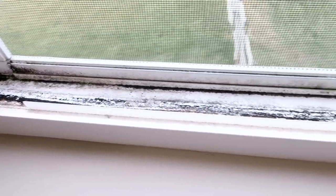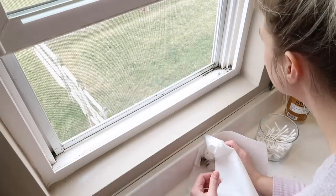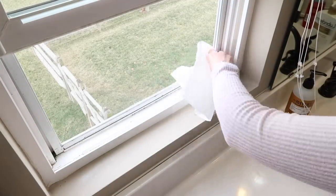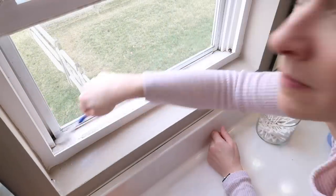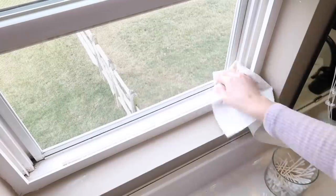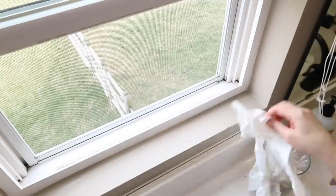Now, I'll admit, I do not like cleaning window tracking, and I clearly do not clean them as often as they should be cleaned. But what I used was some vinegar to spray on there to loosen up all of the dirt, and then I took a cleaning toothbrush to get in all of the cracks and crevices, and then I would use some paper towels to wipe everything away. And honestly, I just kept repeating that system until most of the dirt was gone.